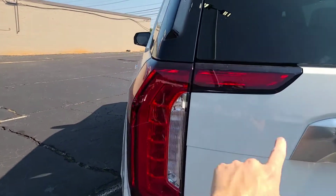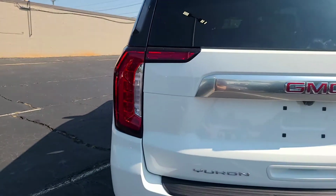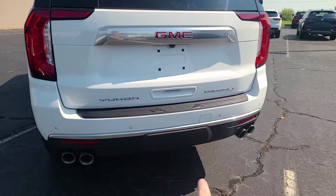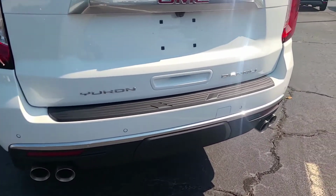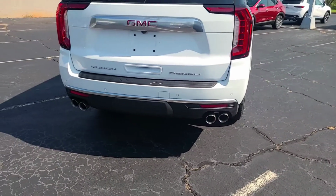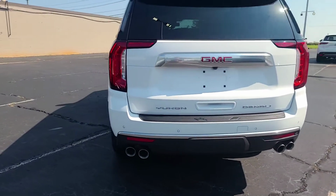Looking at the rear, full LED taillights with our power liftgate, as well as our quad exhaust down at the bottom. We've got 4 ports down here, 2 on each side, and then right behind here is all of our towing. This vehicle, as equipped, can tow 8,200 pounds. And that's an amazing figure.